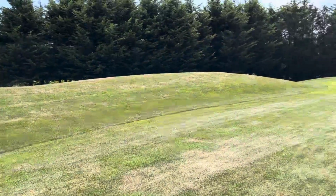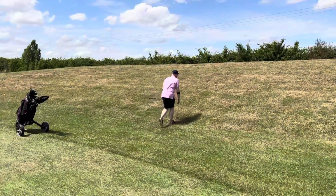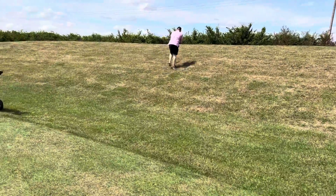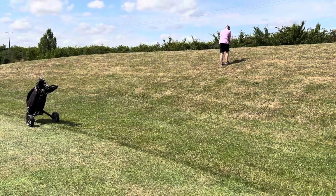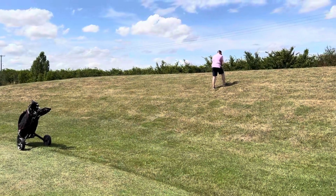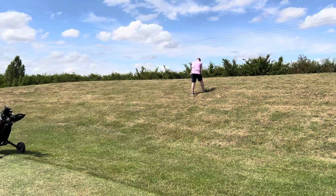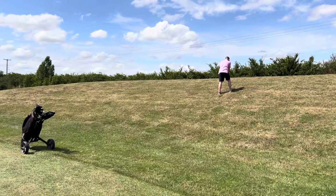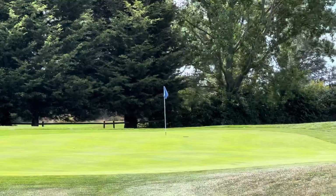I was saying to Dan, this hole here, or this bit of the hole, reminds me of Pedham in Kent, where it's all like valleys like this. But I must admit, I said to Dan, I don't remember this hole from the last couple of times I've played here, so I don't know whether they've changed it. I don't think they have. That is a tough shot for Dan, real slopey. It's done well.